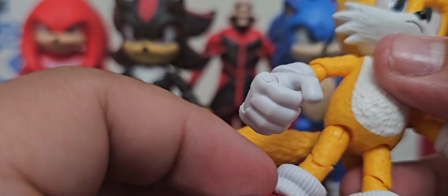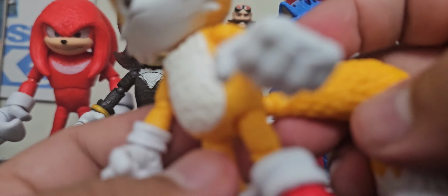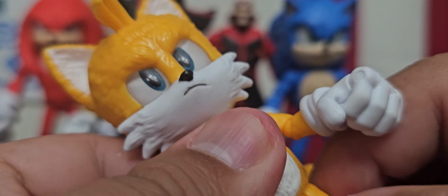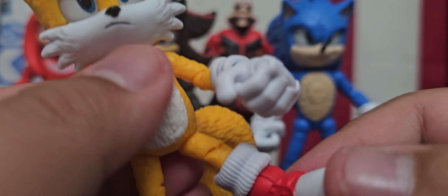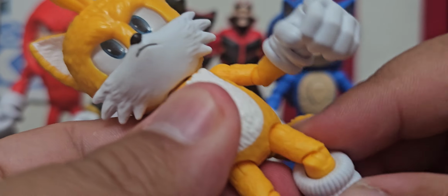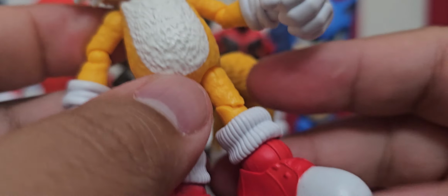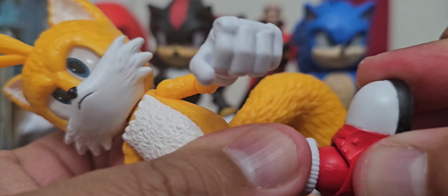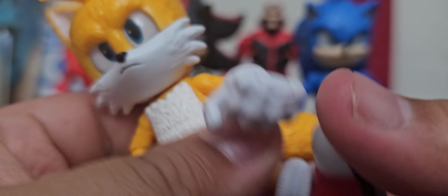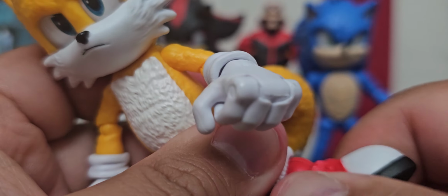Another thing that he suffers from is his stubby legs. Although it does have a swivel right here, there's only a single swivel at the joint itself, not like the taller figures where there's a separate cut at the thigh, and his leg can only go up to 90 degrees. But he does have some articulation in his ankles thanks to this ball hinge right here. It can go up, it can go back and go down this far, and it can go up this far, and it can also pivot left and right. That's about the only thing that Tails has going for it in terms of the articulation for the body.